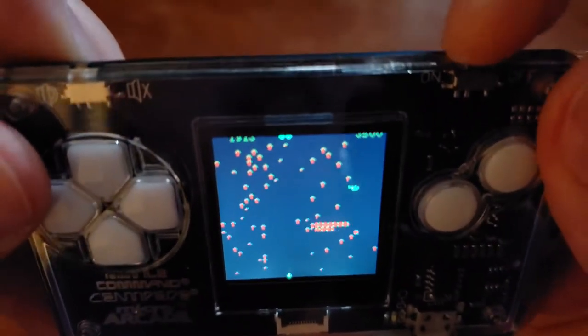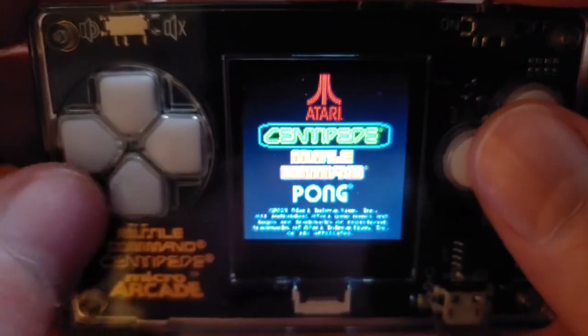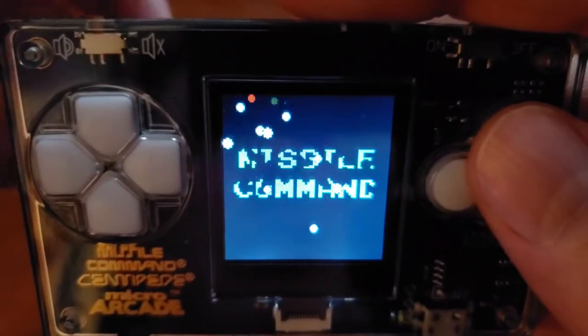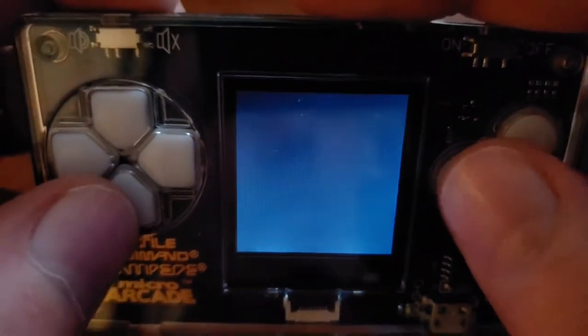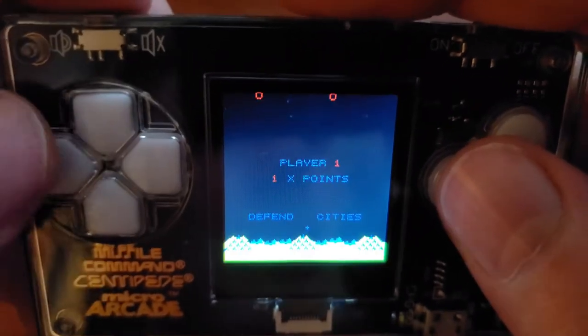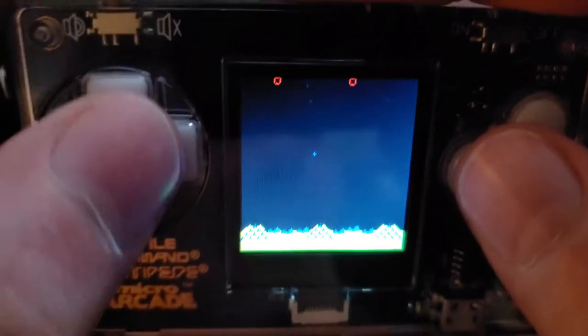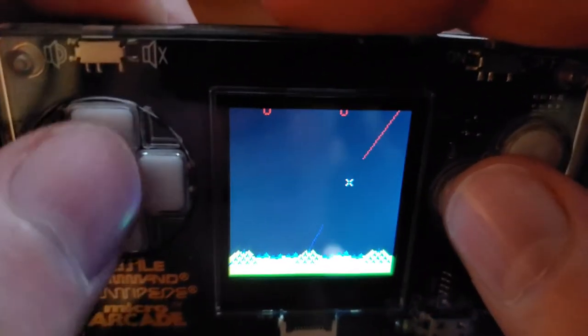All right, let's see what else we got. I'm back to the main menu. Let's take a look at Missile Command. Oh, that looks good. That looks nice. All right, let's see what we've got here. Now, there's another trackball game. Oh, the sound is kind of horrible. I mean, we knew it.